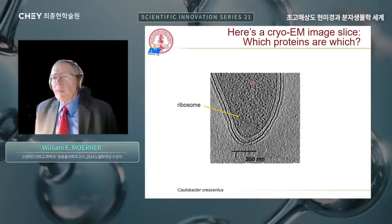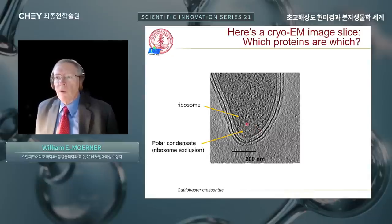Of course, you can see many little black dots. You see the little tiny black dots all over. Those actually are the ribosomes. They're a relatively large structure, and so they're easy to observe when you just look at the cryo-EM image with your eyes. You can also see a region down at the pole that we're going to talk about more later, where there are essentially no ribosomes. It's a ribosome exclusion region, and is one of these interesting condensates that are becoming more and more exciting in biology.